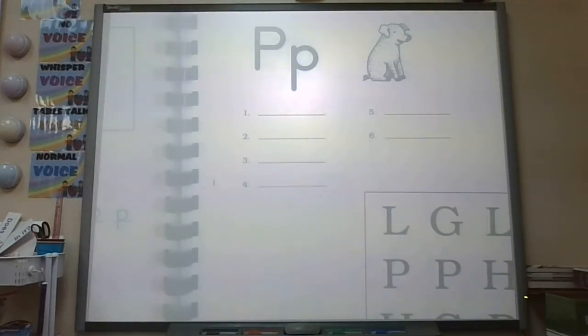All right, everybody have your phonics open to page 22. What letter are we talking about this week? P. What sound does it make? Okay, try that again. What sound does letter P make? Good job. All right, who can tell me what we're supposed to do at the top of this page, numbers 1 through 6? Adeline, what do we do here?